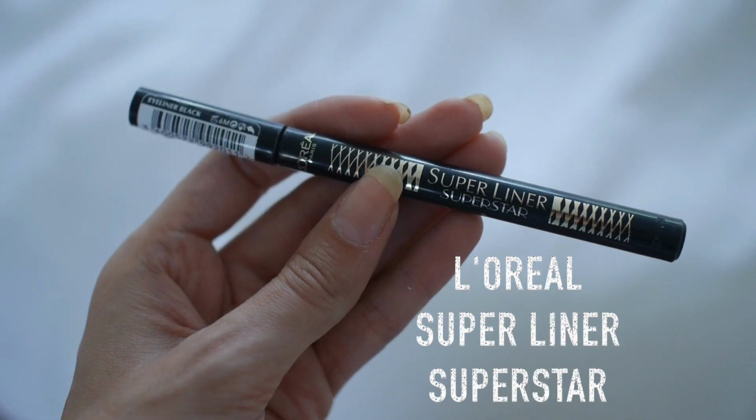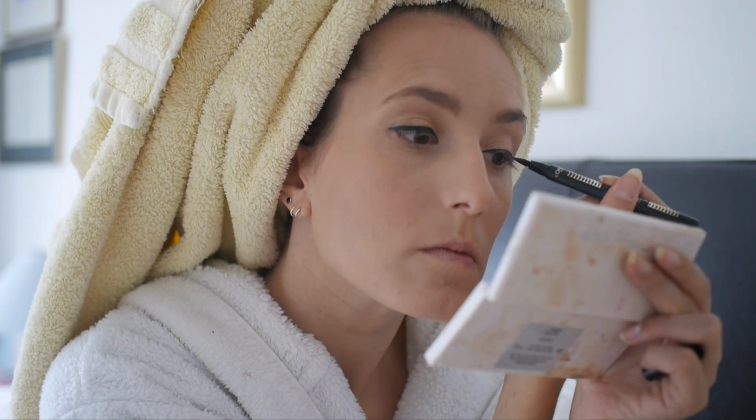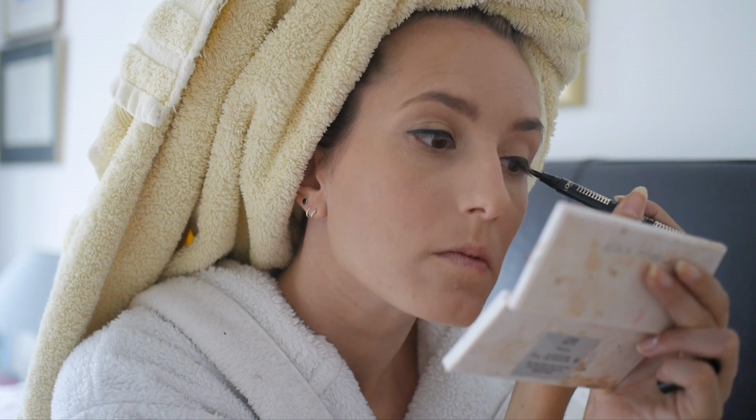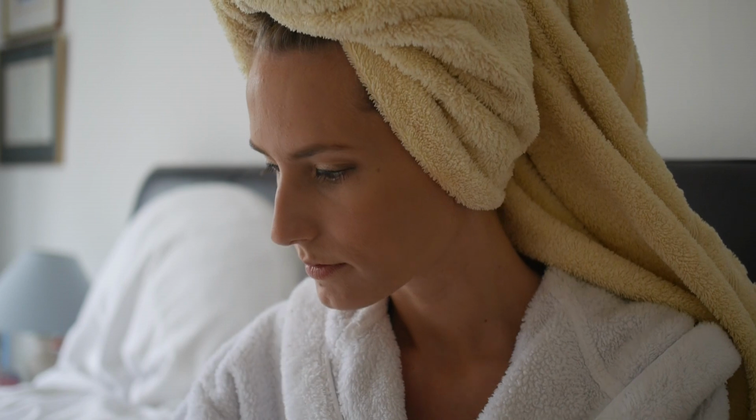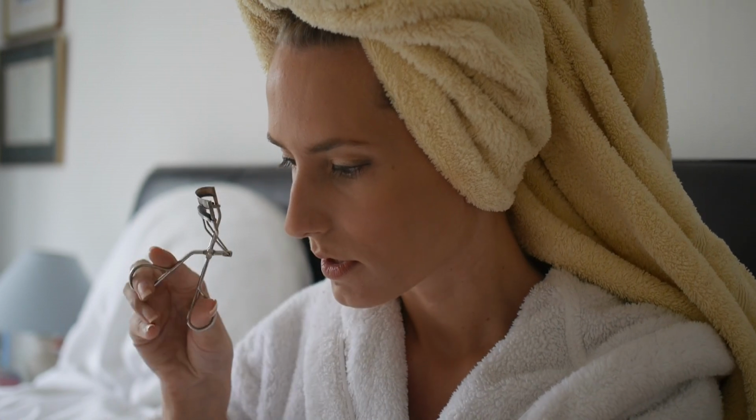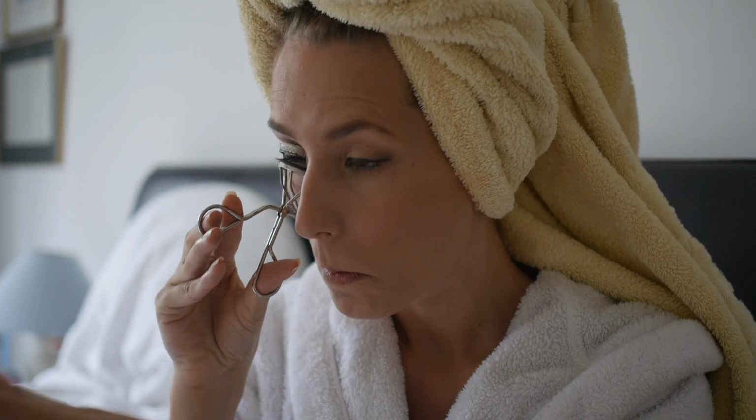Okay, so next up, some eyeliner. I'm still missing my Ico eyeliner because that was the best one I've ever had, but this is a good second. I haven't gone for a cat eye. I've just gone for a medium thickness across the lid. Next up, using my Shimmer eyelash curler just to curl my lashes, just to open the eye a little bit.